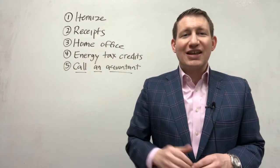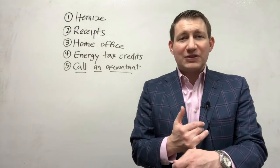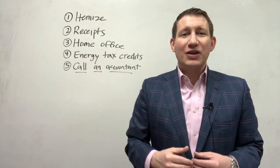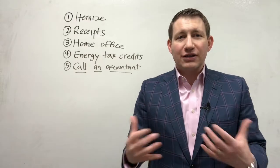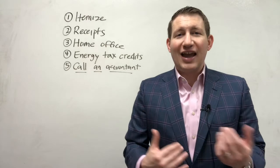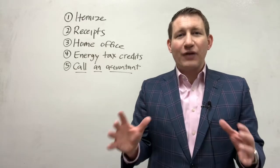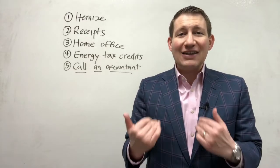Number 2, you want to keep receipts. And I'm talking about receipts for any sort of home improvement specifically, and anything that you're doing to the property, because when you go to sell, you can adjust your basis when you sell the property, when you look at the taxable potential gain there. Now again, there's a 1099 exclusion when you're selling your primary residence, but keep your receipts, keep your records together for any home improvements so you can, again, pay less taxes.